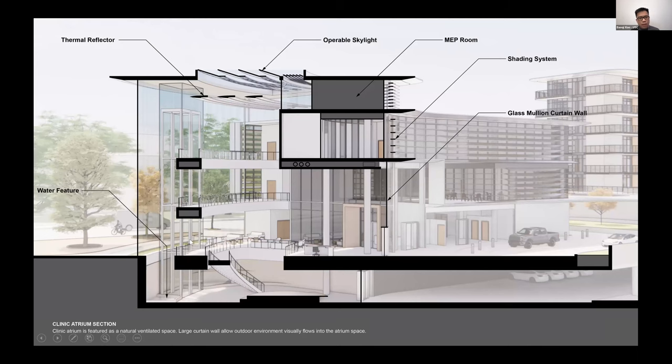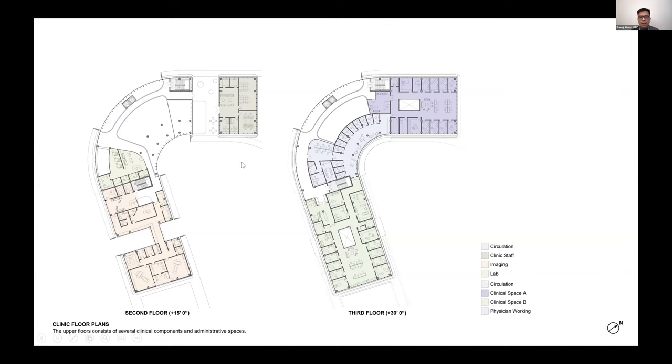And I want to emphasize that this large clinic lobby is featured as a naturally ventilated space. So we're able to create that indoor-outdoor feeling in this lobby. And the actual clinic program is housed on the second floor and the third floor.